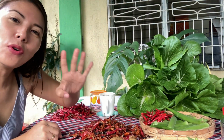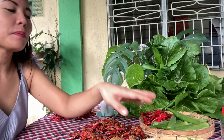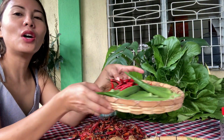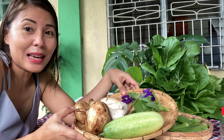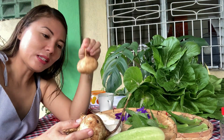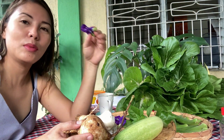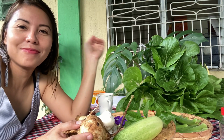Hi guys, it's day four of our 7-day challenge, and these are our harvest for the day. Now I'm kind of confused what to eat for the day. So we have our organically grown pechay, and we have okra too, and we also have ingredients for a salad straight from the garden today. We have sinkamas and cucumber and radish. I also picked some basil and some blue ternate too. So what will we have for our lunch today?